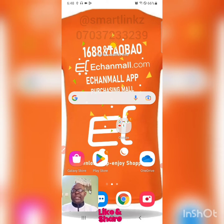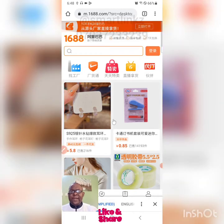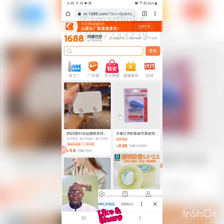Then you copy the link and paste on their app to purchase. They are not responsible for sourcing the goods. So you have to be very, very careful on how to source your goods. Now, like we said, the website that we are using to source our goods is 1688. And many people are not really finding it easy to navigate this particular website, so I'm going to be teaching you that today so that you can know how to use 1688.com.